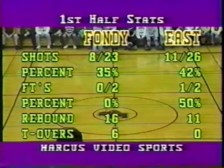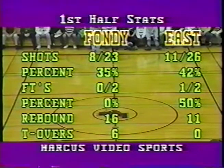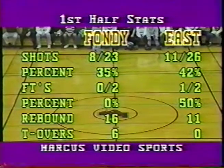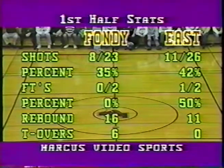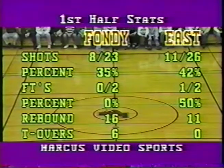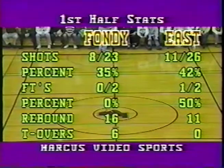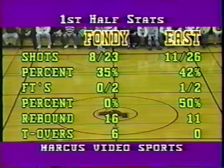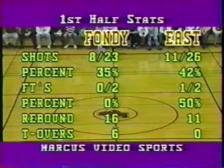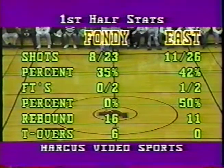The Cardinals do a good job on the boards, rebounding East by a 16-11 margin. But look at the bottom line. Fond du Lac with 6 turnovers. That's not bad. That's doing a pretty good job of taking care of the basketball in a half. But on the opposite side, we've had the Patriots with yet to commit a turnover unofficially in this basketball game. And I cannot recall, quite frankly, the last time I've seen a high school game where a team has not turned the ball over once in a half. That is obviously a very key factor in this basketball game.